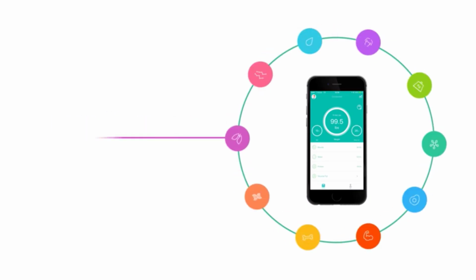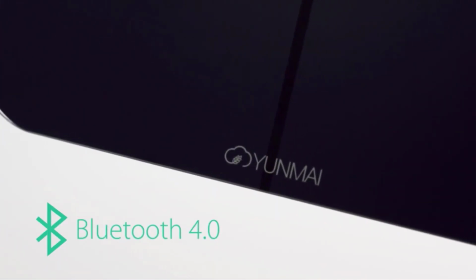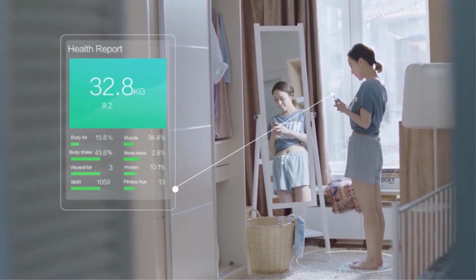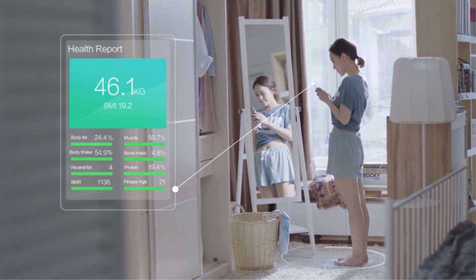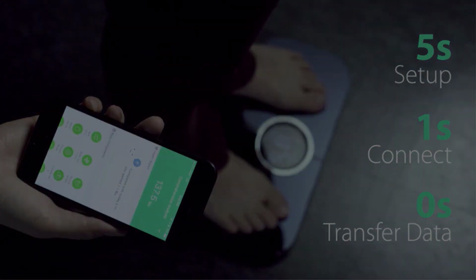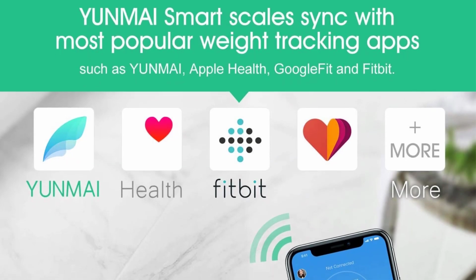The 2 scales already mentioned track a few more metrics though, that's why this guy came in at number 3. Overall, the Yunmai scale tracks 10 different body metrics. No surprises here, this list is very similar to the other scales we have discussed thus far. This list includes everything we would expect to see with a top smart scale.